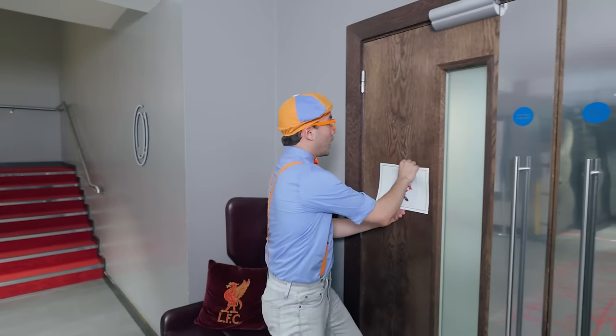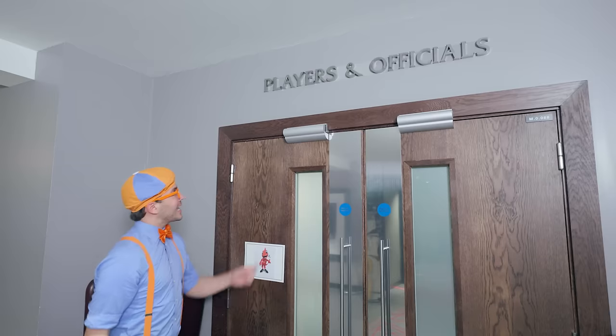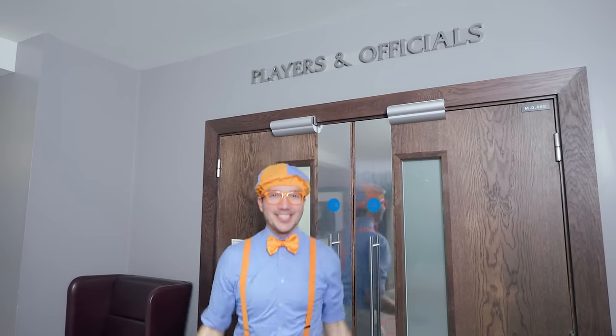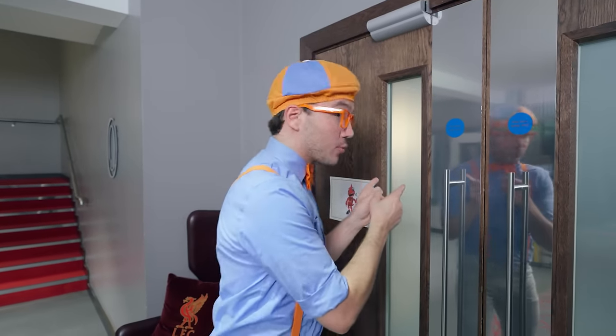Okay, it seems like we need to go through these doors. Oh, and hey look, players and officials. This is the players' entrance. Yeah, this is where the football players come before the match. They go through these doors too. Come on.